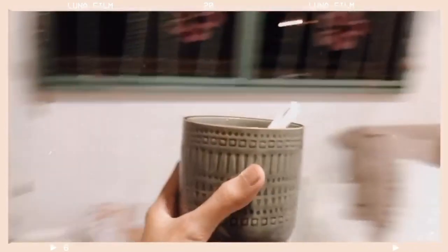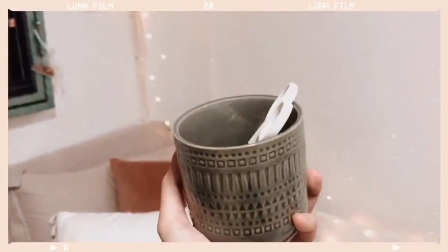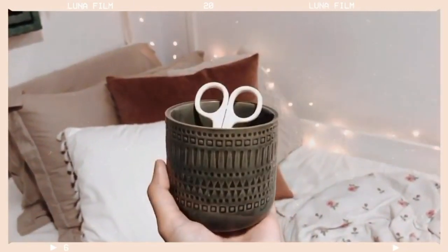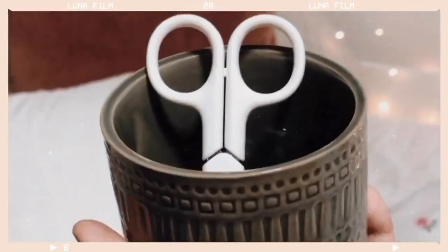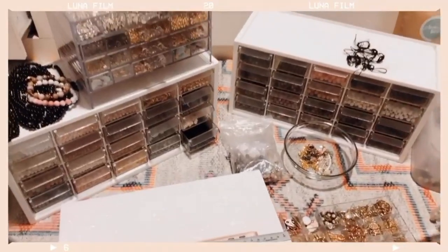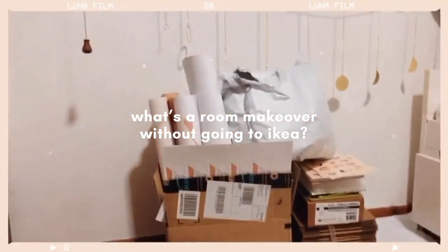And I also got this mug, which I feel was love at first sight. It's from Daiso. Technically it's not a mug, and I have no idea what I'm gonna do with it. I guess it somewhat found its purpose to put the scissors inside, but we'll see where this goes. My workspace remained this messy for quite a bit till I finally decided to get myself a cabinet from Ikea. I mean, what's a room makeover without going to Ikea, right?